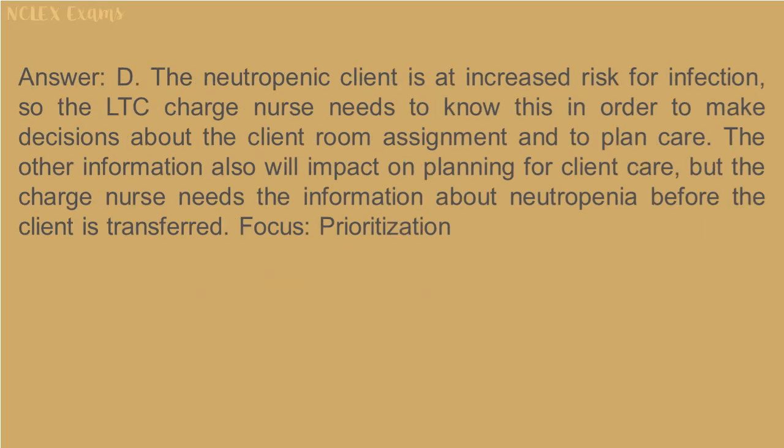Answer: D. The neutropenic client is at increased risk for infection, so the LTC charge nurse needs to know this in order to make decisions about the client room assignment and to plan care. The other information also will impact planning for client care, but the charge nurse needs the information about neutropenia before the client is transferred. Focus, prioritization.